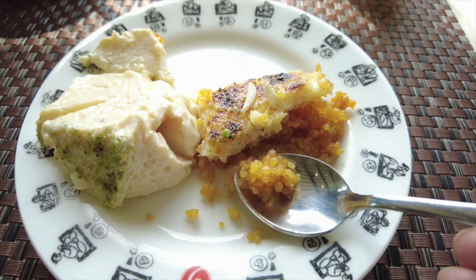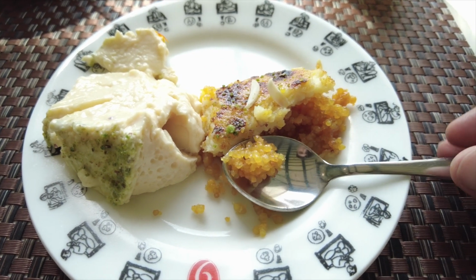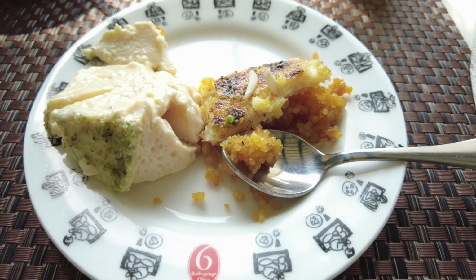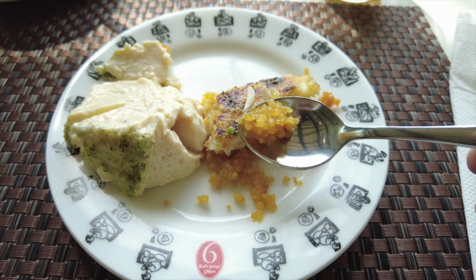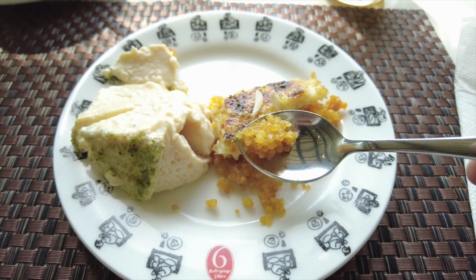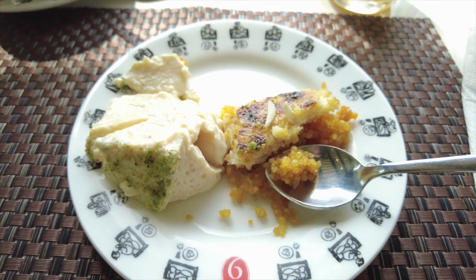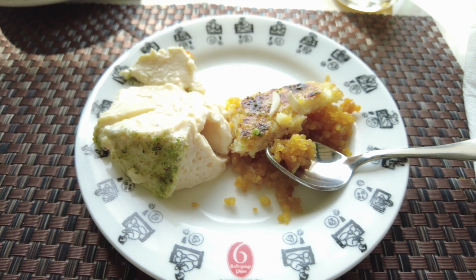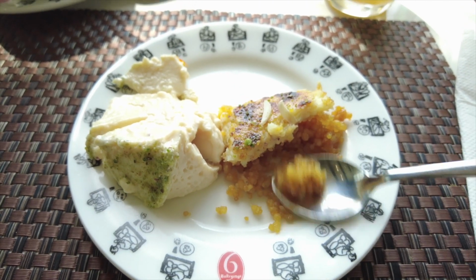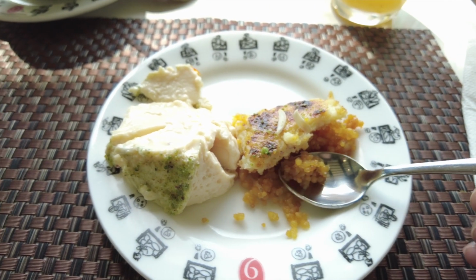Now bundi is generally very popular. In fact, we have a very popular Indian dessert called laddus, and laddus are generally made out of these bundis. They are made out of gram flour, and they are extremely popular, whether it's Bengali or North Indian desserts. Like I said, laddus are made out of it, so extremely popular with that.